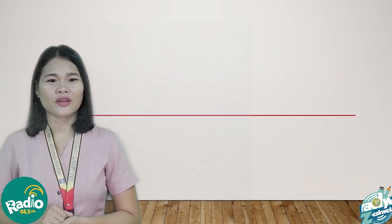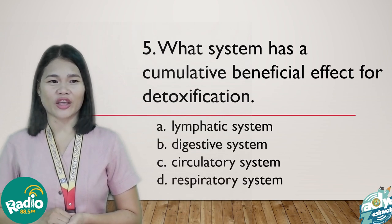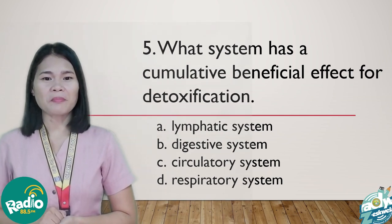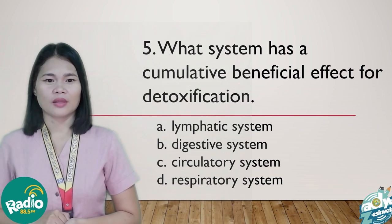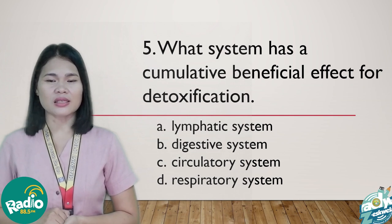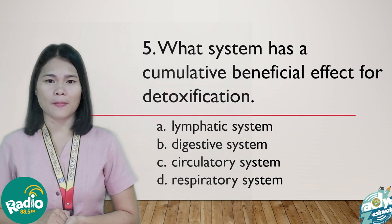Number five, what system has a cumulative beneficial effect for detoxification? A. Lymphatic system. B. Digestive system. C. Circulatory system. D. Respiratory system.